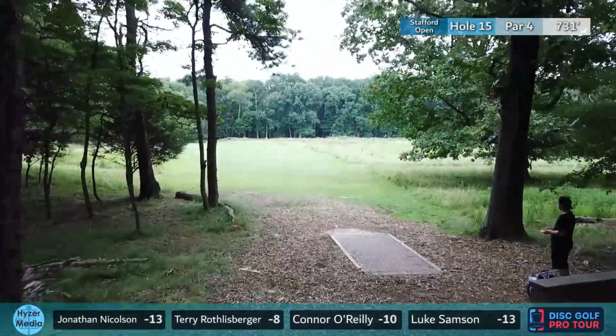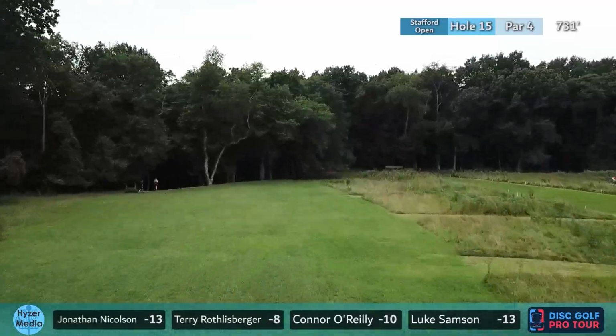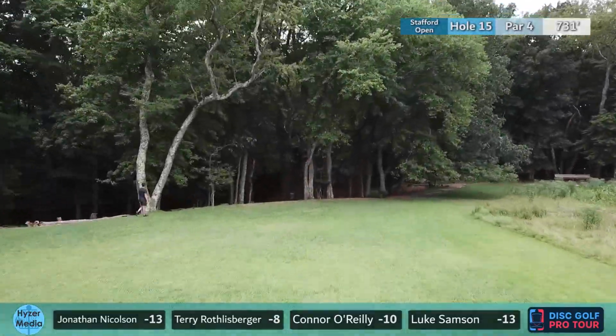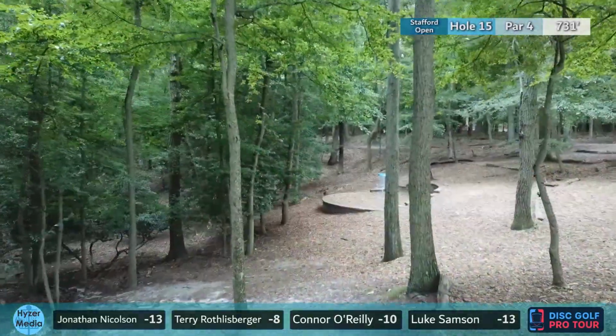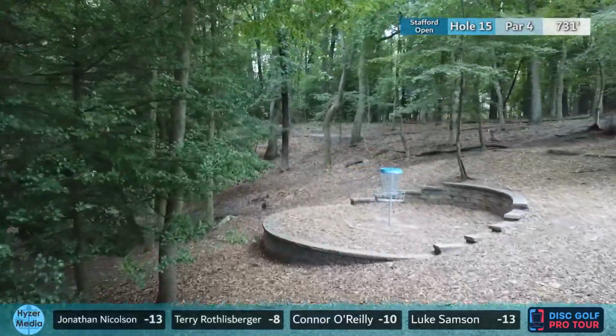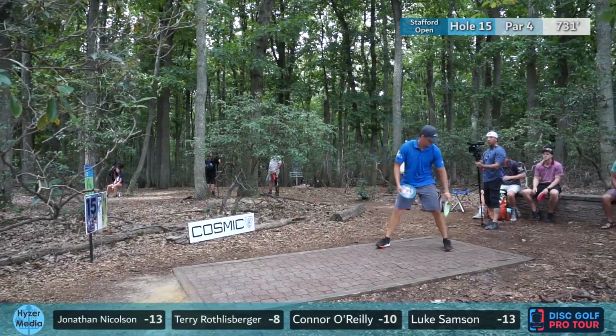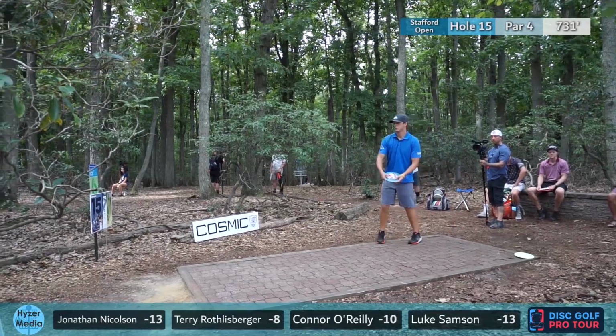But we move on to hole 15. Par 4, 731 feet. First goal, get out of the gap, land in the open field. Second goal, find another gap, and don't throw so far past the green on this sloped hill. And maybe give yourself a putt for birdie.